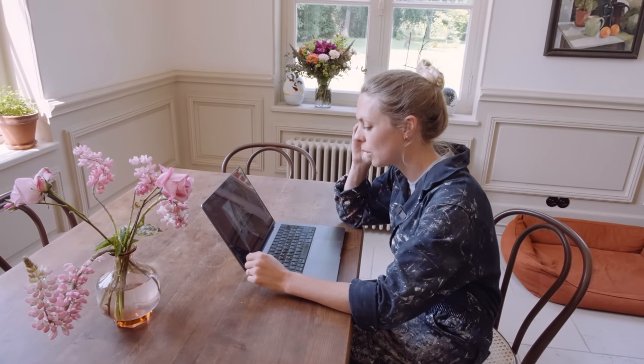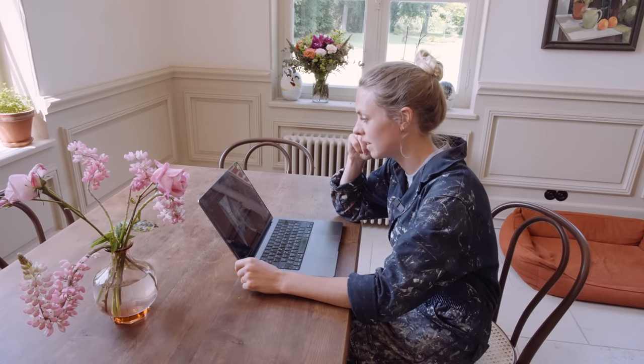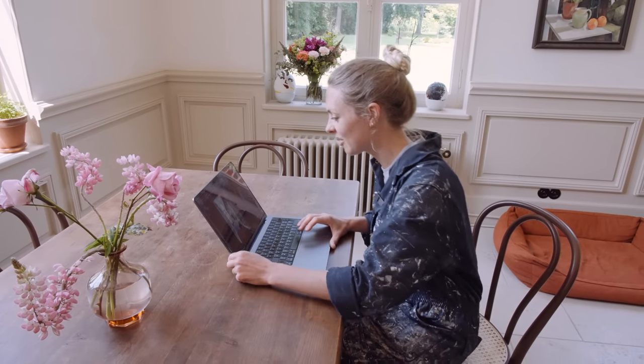You spent the whole morning on a computer. Yeah, I was planning to start painting all the woodwork today, but then I couldn't figure out what colour I wanted to paint it. So I spent basically the whole day just doing simulations. That's cool. To try and figure out, what do you think?